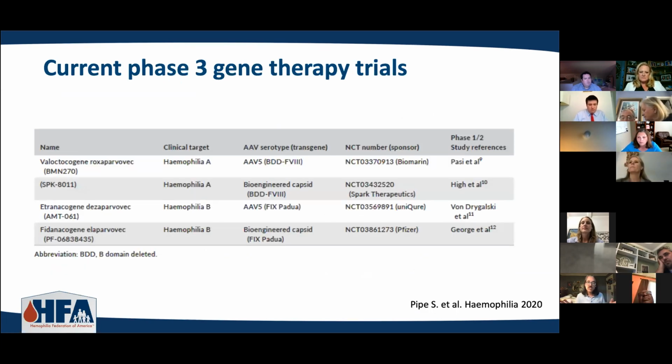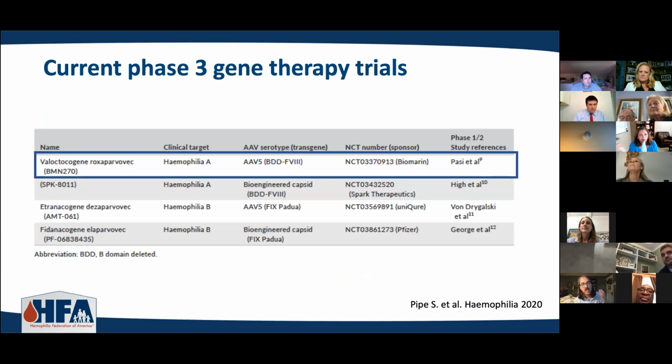So there's tons of gene therapy studies that are entering phase 1. I wanted to focus on the phase 3 studies. This is Steve Pipe's paper. So let's talk about the one that's going to enter the market first. That's Biomarin's. I'm not going to try to pronounce these ridiculous names, but you can see it there. And I think they like to call it Valrox for short.